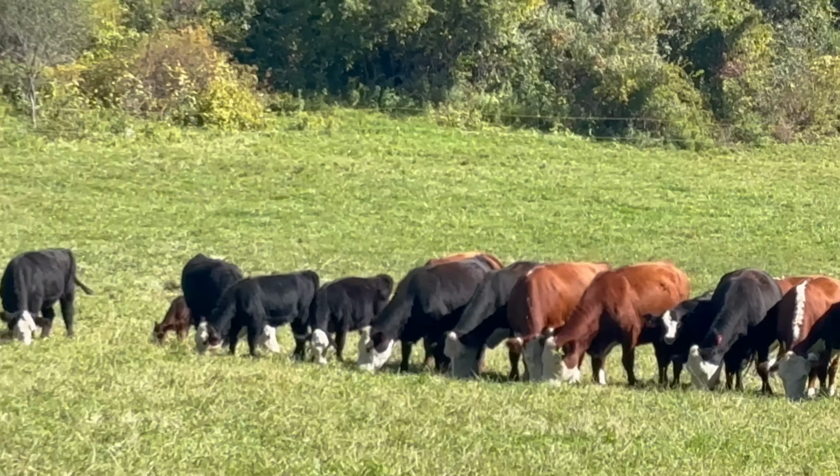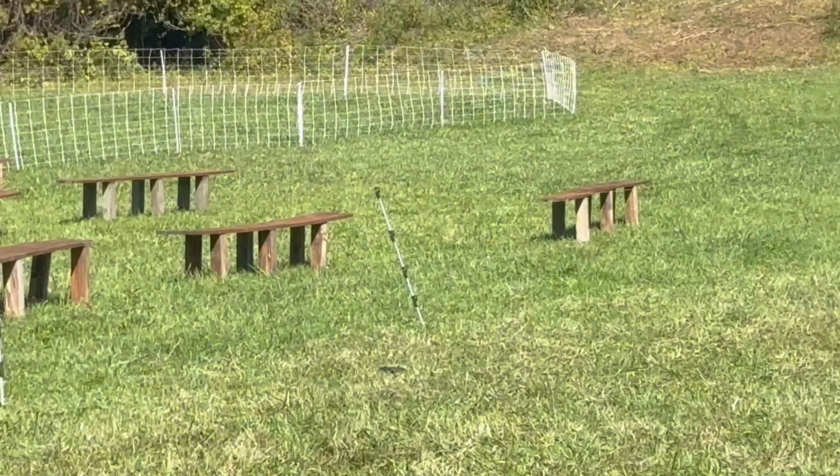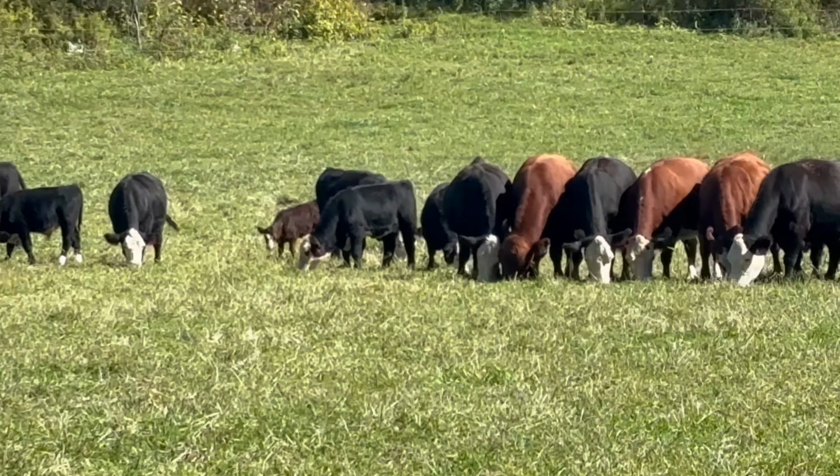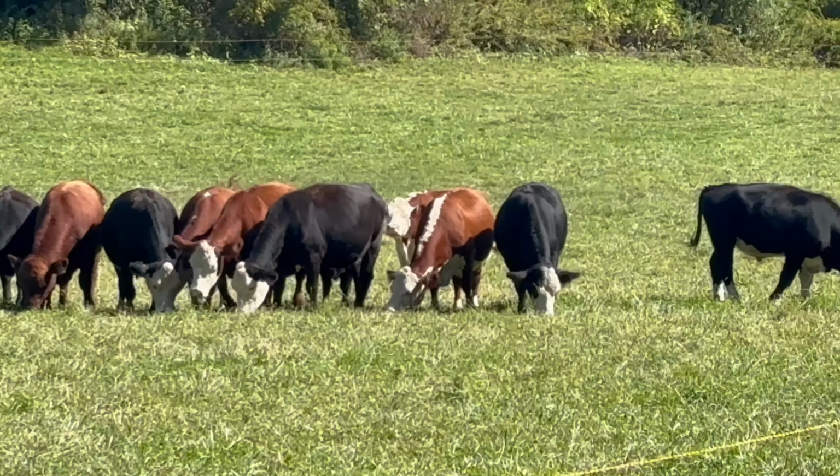As you can see, they're out grazing and they move around the farm. We have pastures all over the farm that they go to, and they're very, very happy and very content out here. You can tell. You said no milking, right? Correct. We don't milk any cows here, just beef. Okay.